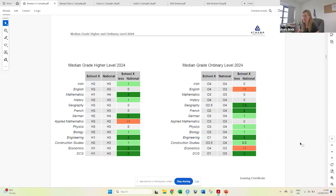Median grade, so what was the median grade of the grades received by the school versus nationally? The median grade is the midpoint grade. So for example, if you just had 3 students and they got a H1, a H3 and a H5, the median grade there is the H3. So what's at the midpoint? So for example, here at this school in German, their median grade was H2. Nationally, it was a H4, so they were 2 above the national.